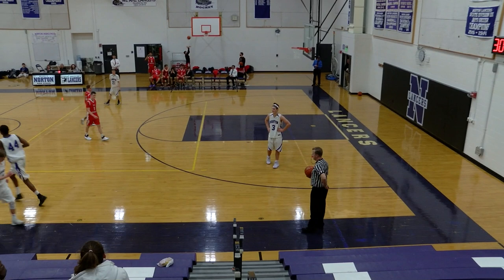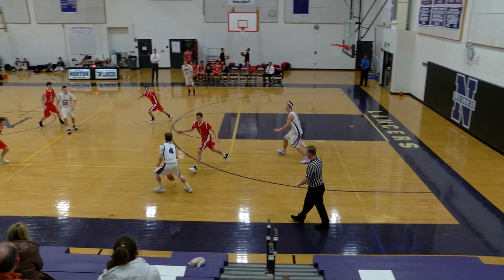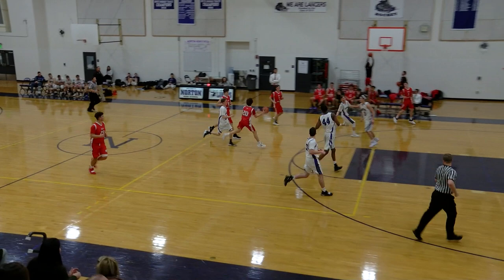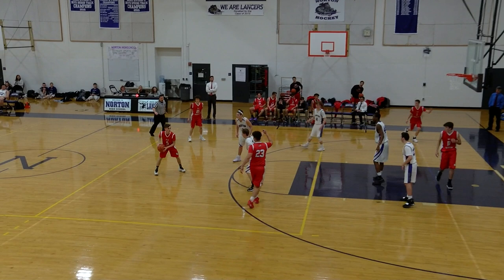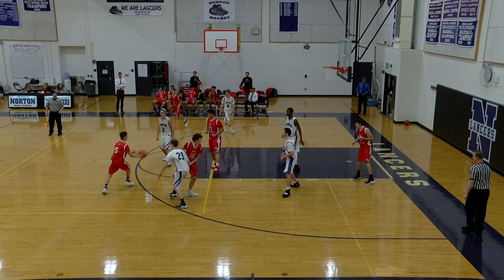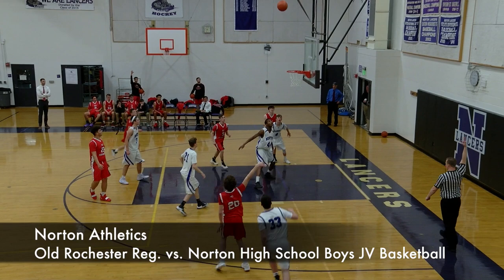Number 4 to inbound for Norton. Rochester is doing a full court press, not necessarily working in their favor, but a deliberate bounce pass off his legs. Rochester recovers. 23. Deep three, number 20. And Norton wisely lets it go out of bounds.